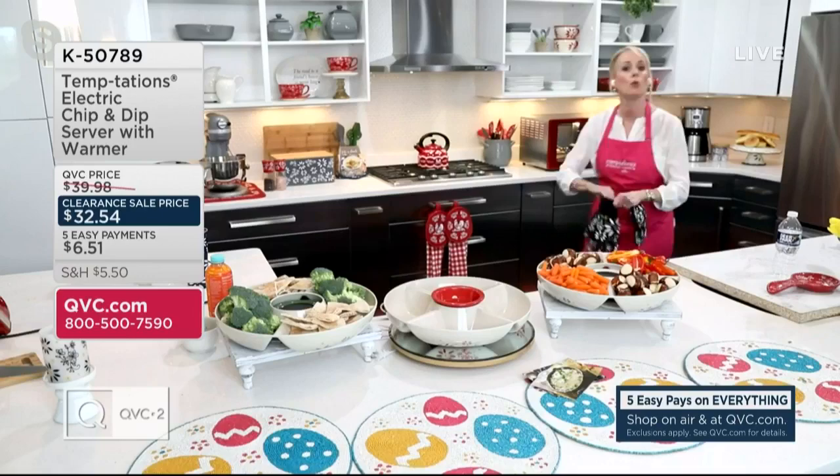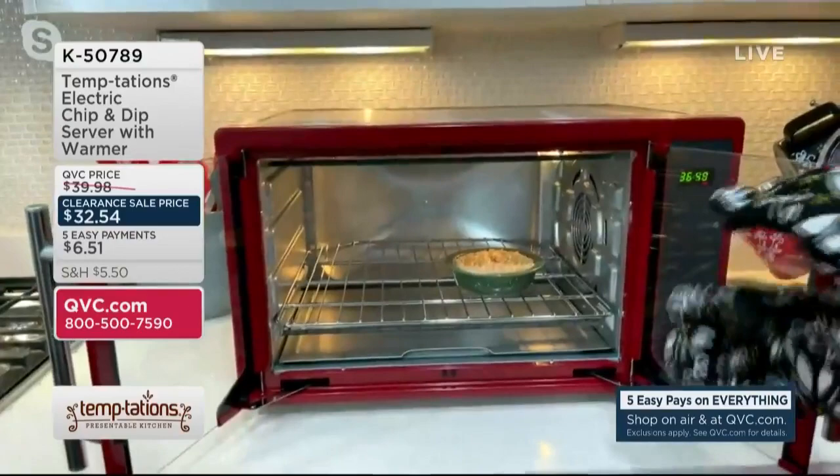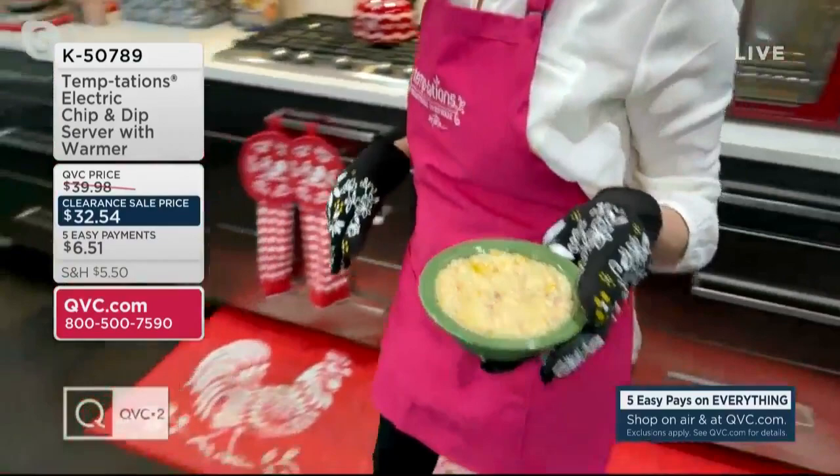You know what I love about Temp-tations? Temp-tations is all about when people come over, everything's just kind of perfect. It mixes, it matches. Perfect. Look at this. This is a one cup bowl. It just makes everything so easy, right? So now I take my little dip right here. This is the cheddar bacon dip. I'm coming over here and I'm just going to place it right in here.